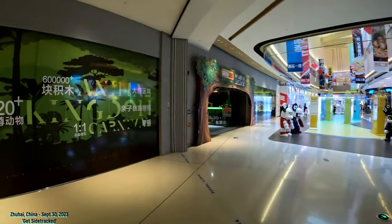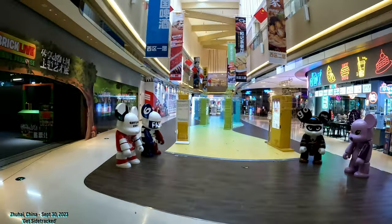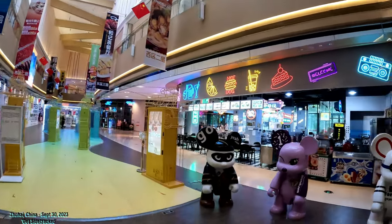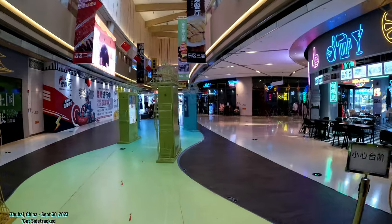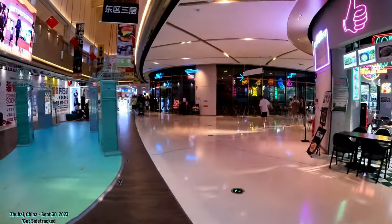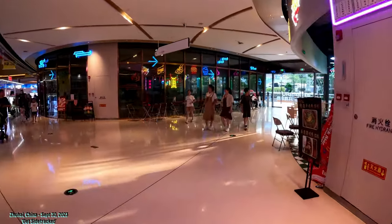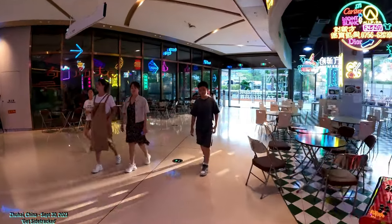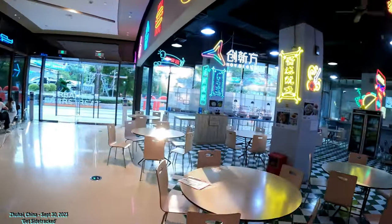And we got something like Animal Kingdom right there. Brick line. My challenge though is, this is all still kind of new as well. My challenge is I don't want to be in here for very long, because I want to explore more of Hengqin. And look at this. So we saw that modeling. Let me just kind of see.